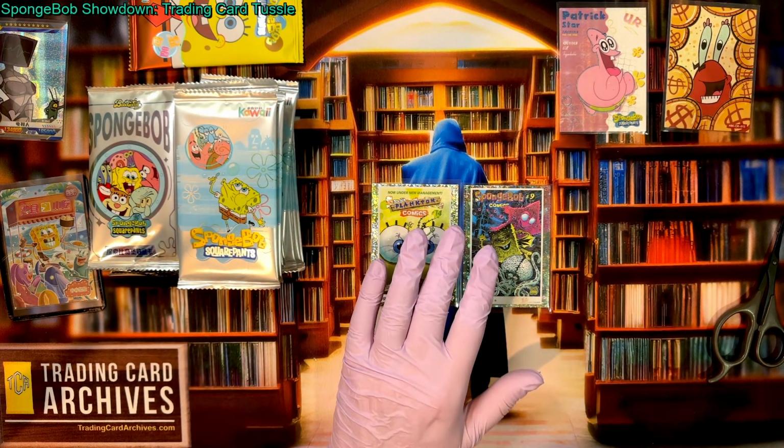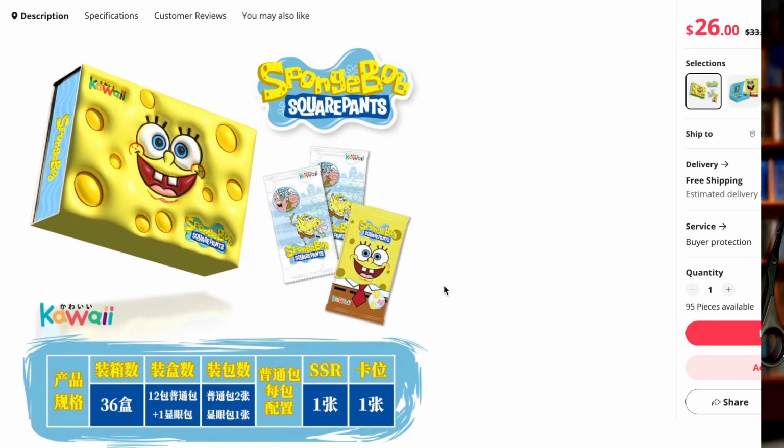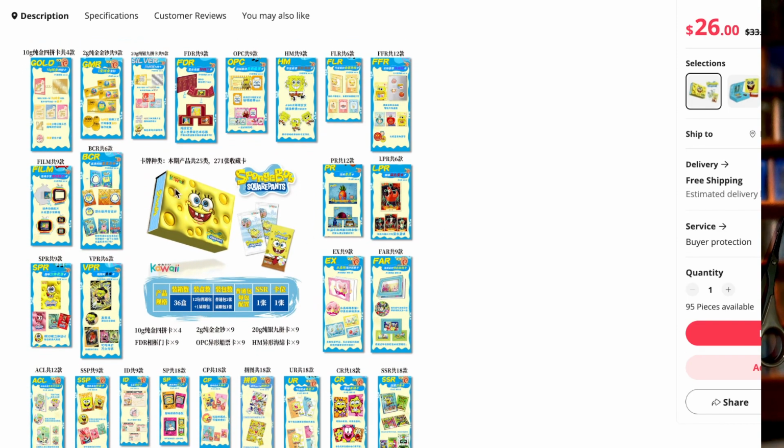Maybe what I'll do is show you this. This is what I have on my other screen. What's cool about this is the flyer for the set. What's neat about this flyer is it goes through all the rarity levels on one page. Up here you've got your 10 gram and 2 gram gold cards, which I was curious about, so I looked that up ahead of time. Assuming it's really gold, and that's a lot of assumptions, a 10 gram gold card would be worth about $800 in just gold value, which is crazy to me. I don't know how real that could be, but that's a lot of money if it's true. Then moving down into the others, the FDRs, these are all kind of chase rarities, film cards, and all sorts of different kinds of PRs.